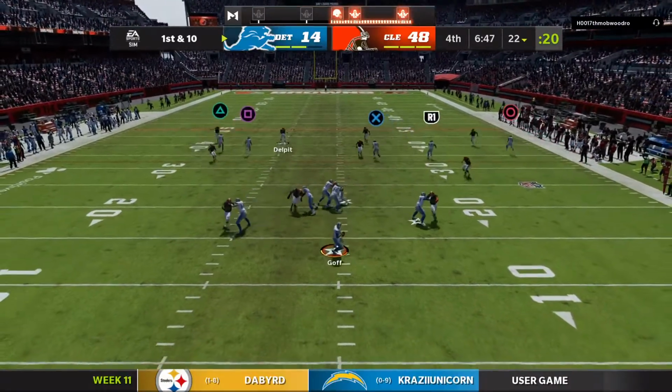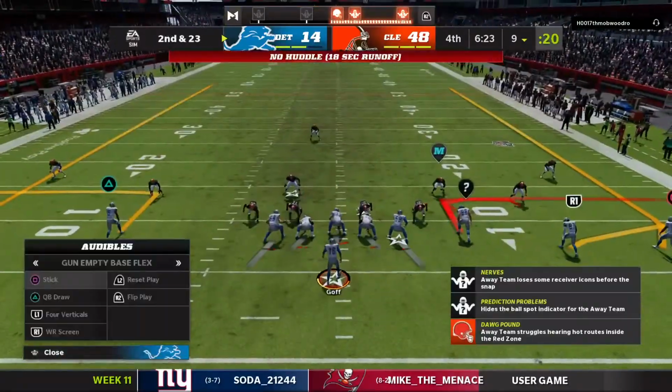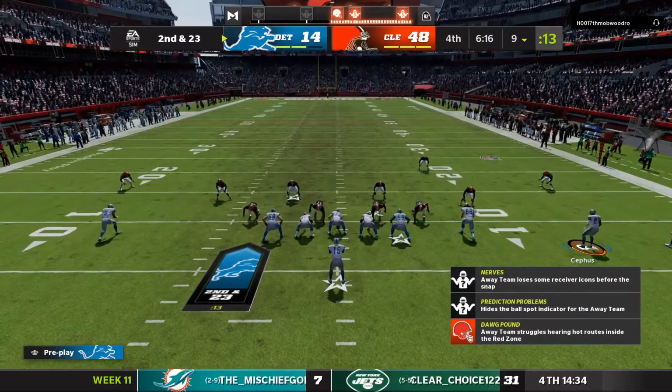In search of redemption from the pick six. Goff, in trouble here, and down he goes. Back at the 8-yard line. Now then, after the sack, it'll be interesting to see what they have planned for 2nd and 23.